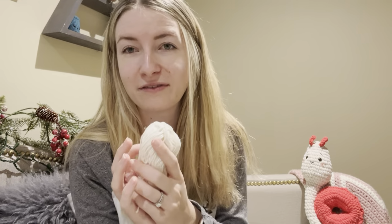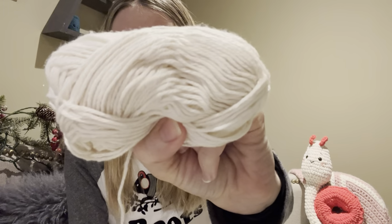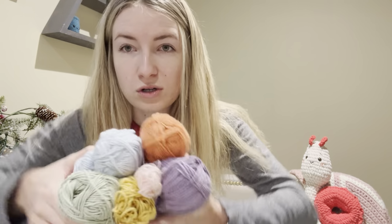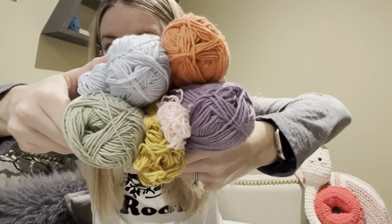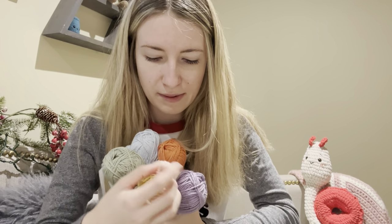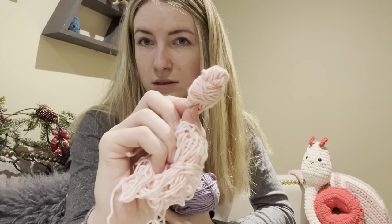I am making a jellyfish. So this is gonna be the base color. This is just a plain cream color. This is the Knit Picks Cotlin. It's a cotton linen blend. This is what I use for all of my little handmade jewels animals. So it's gonna be a white base, and then the tentacles that come down are going to be multicolored, rainbow-ish colored. If I can show you them all together. Like that. Very cute. And there's the pink. Oh, there's another pink.